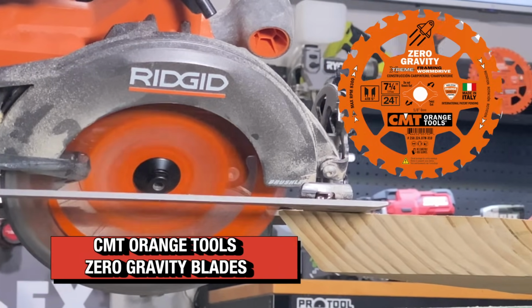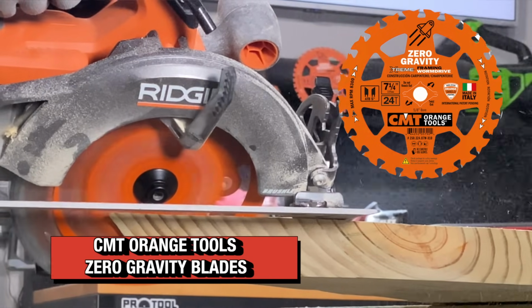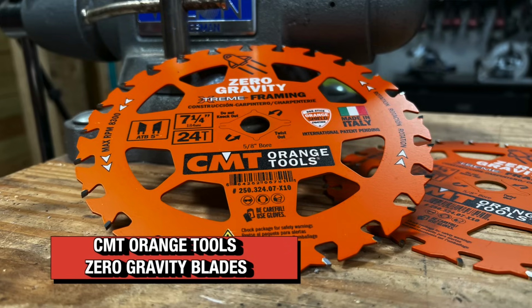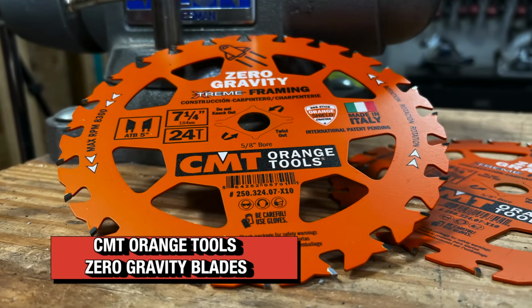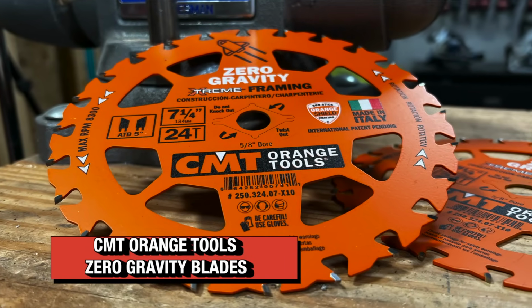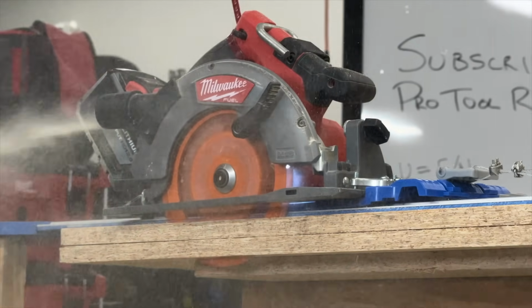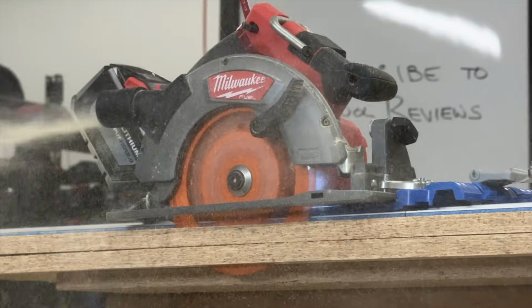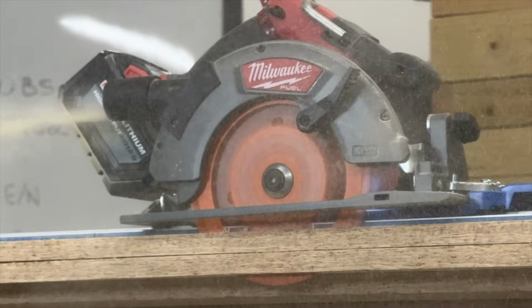For testing to be as fair and objective as possible, we supplied each saw with fresh blades from CMT Orange Tools. CMT supplied us with enough of their zero-gravity extreme framing saw blades to run tests, well, pretty much till the end of time. All joking aside, the unique tooth geometry and the plate design make for a formidable blade that was able to stand up to our aggressive testing schedule and provide consistent test results.